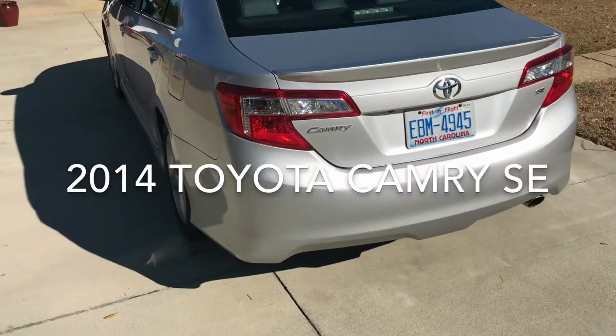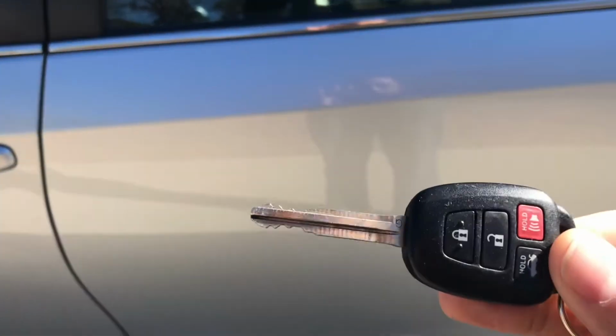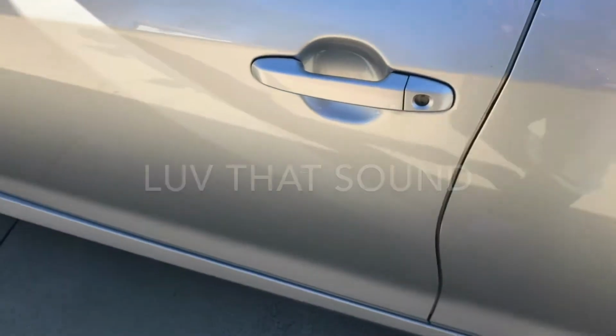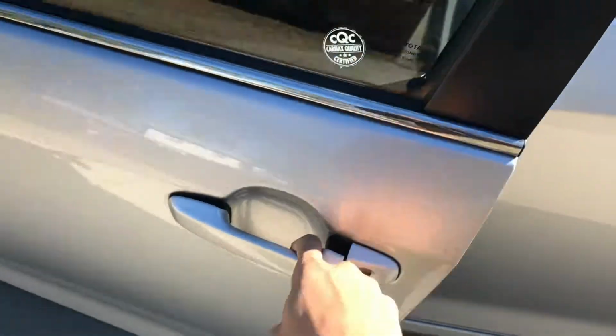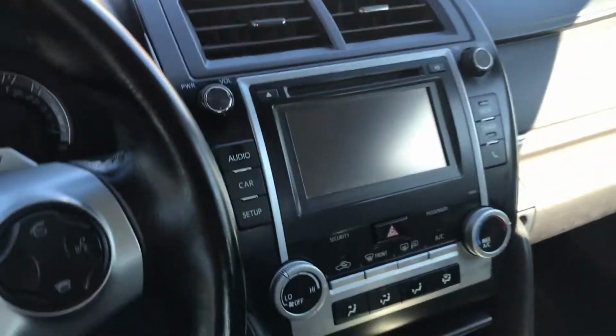Today we're gonna do a little car review. I'm out here in sunny North Carolina. This is a 2014 Camry. There's the fob right here, and you unlock the door, which is unlocked. It beeps, and you get in. And so here's the interior.